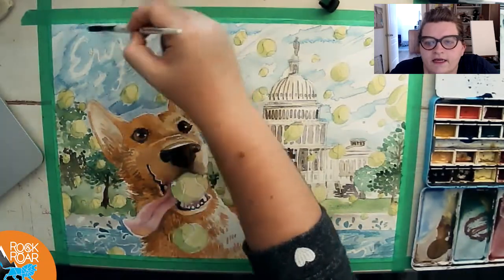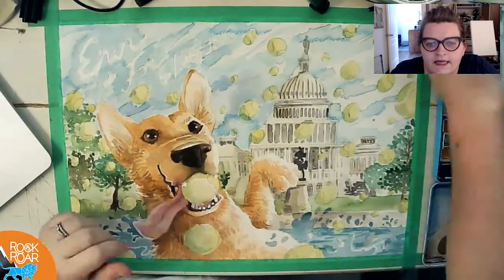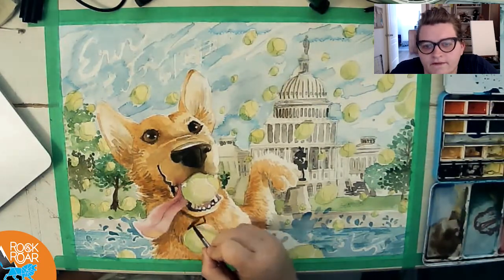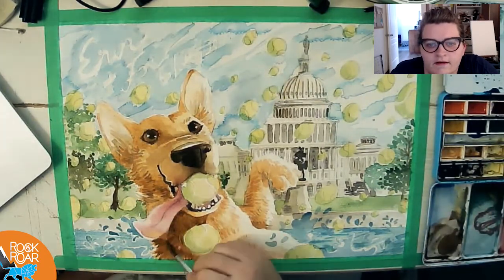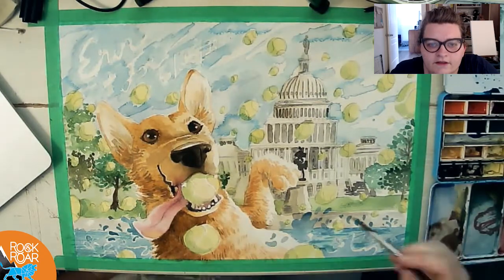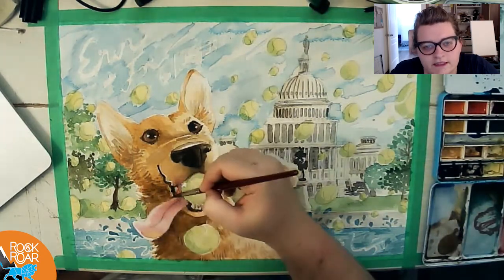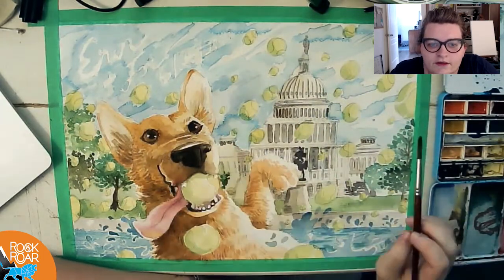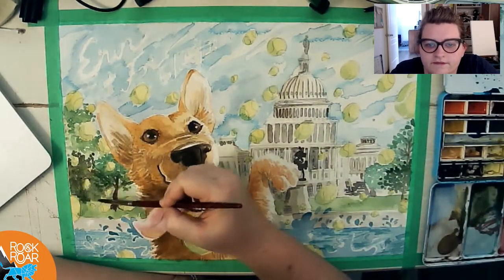So this is dried overnight again. I'm going to put a bit more shadow on Rudy. And we wait overnight to do this because if I tried to do this and the paper was even a little bit wet, I would lose some of those brush strokes.